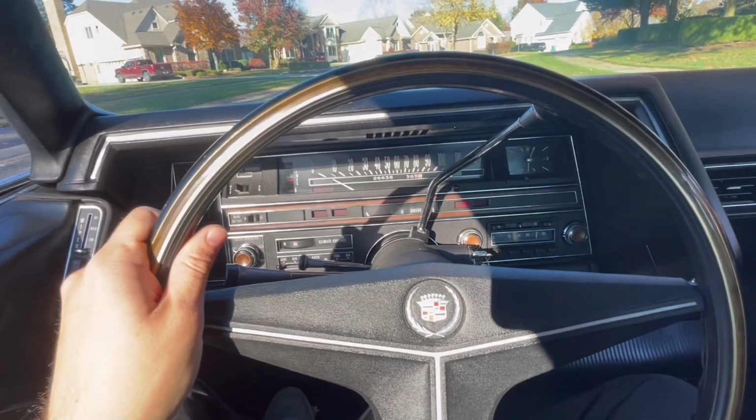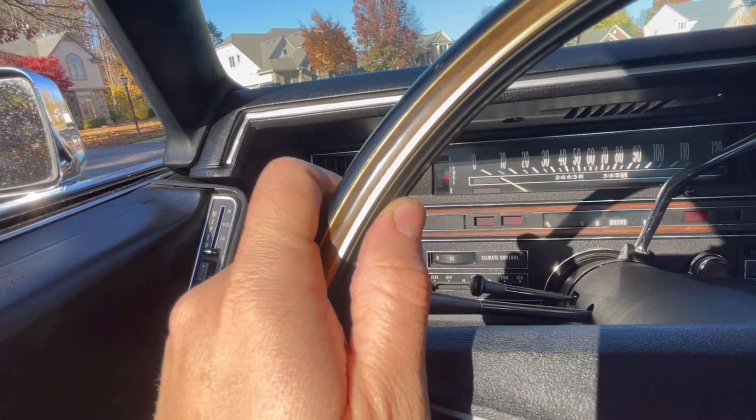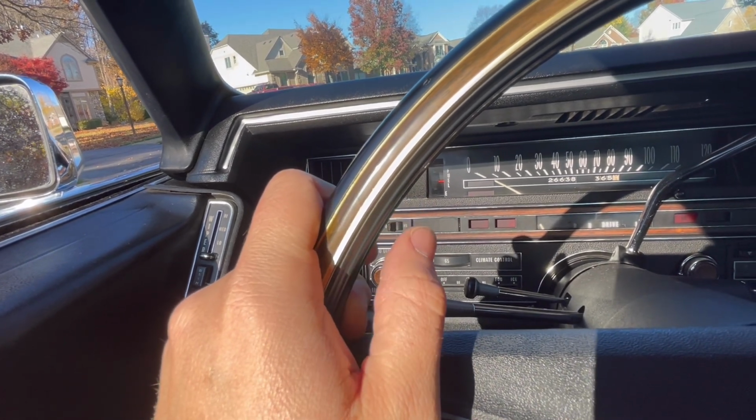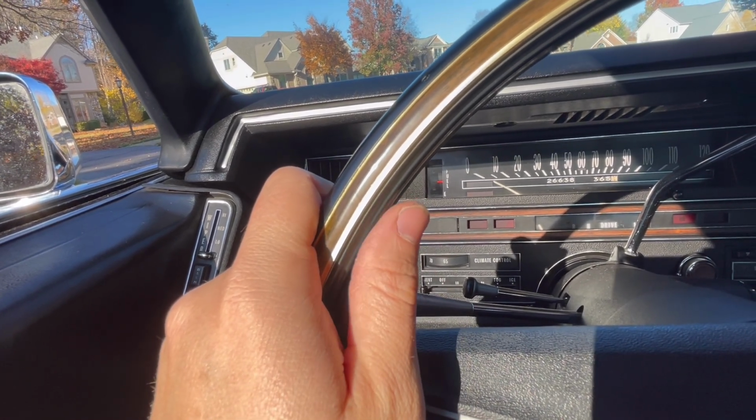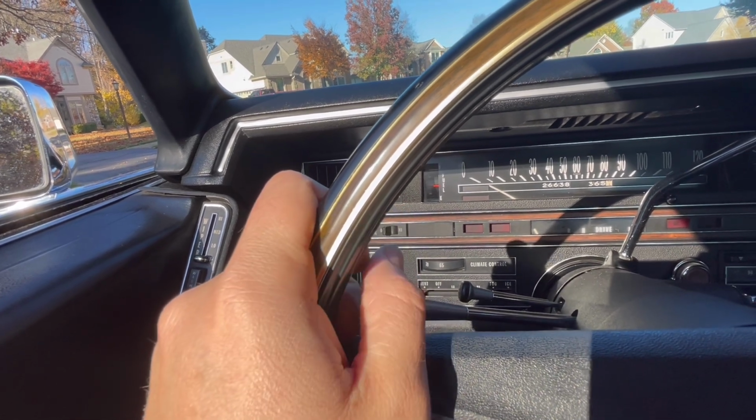And it does have the rim blow horn, which means that you pinch this inner portion, the flexible portion of the rim. This car also has the optional trumpet horn, which is, I think, 4 horns under hood. So here you go. It's pretty loud.